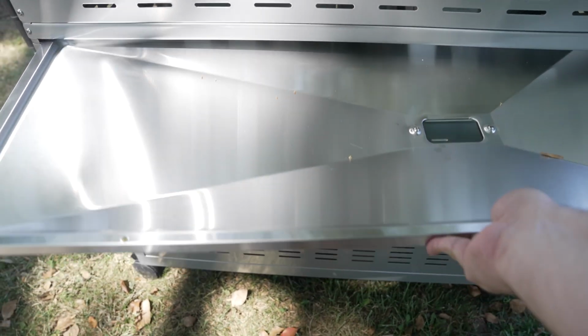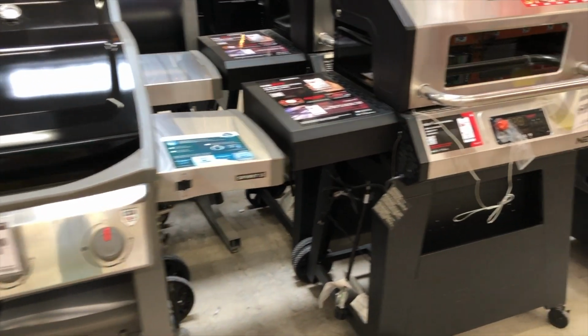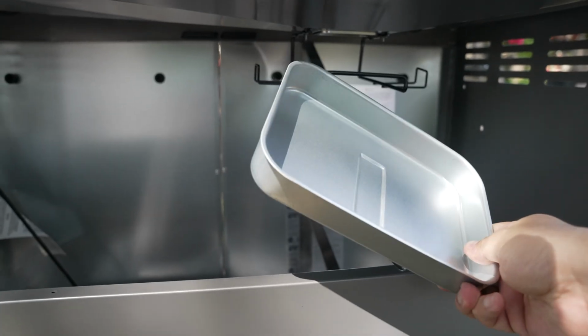There's a lot of grill manufacturers out there that will give you a pretty decent catch tray, the large tray that catches everything that you're cooking. But the actual drip tray underneath that's catching the drippings is tiny and it overflows. And you always got to keep an eye on it because that's a grease fire waiting to happen.